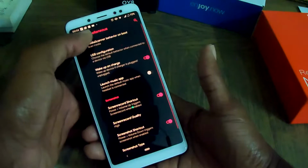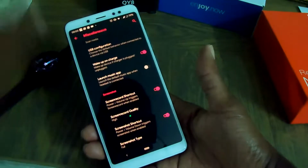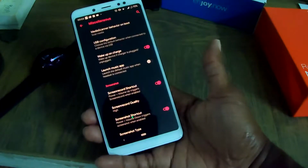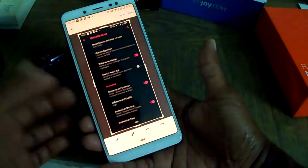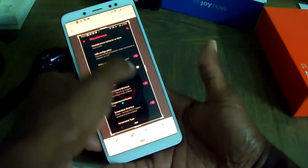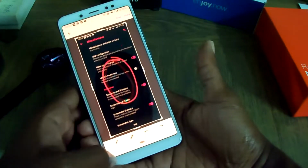And miscellaneous, we also got wake on charge, when I plug in to charge. We got screen record shortcuts, screenshot type, full, something short, and what I can do. I can take a screenshot, and of course I can edit. That's one of the features of Pie which is there. So let's say I want to do this, I can circle, I'll put a little brighter, bam, let's change that, and we can do, let me go back.